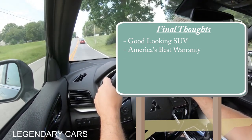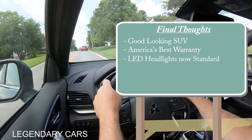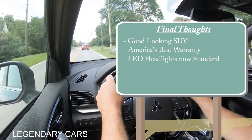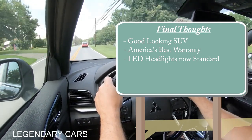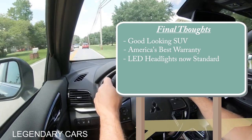So that is wonderful. LED headlights now coming standard. I think I remember saying exactly that in my 2022 Eclipse Cross video, recommending that Mitsubishi should add that standard for all trim levels. And what do you know? They listened to me, and now it is standard for all trim levels. So that is pretty darn cool. But now, hopefully they listen to me again on this next part.